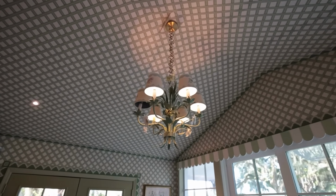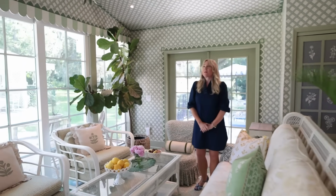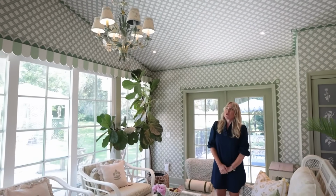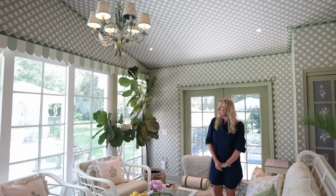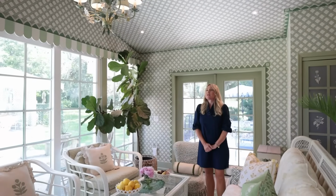And the chandelier is kind of fun. I love vintage tole, and I hand painted all those lampshades. They each have a different bug on them. I think that was probably a suggestion again of my daughter, who comes up with really great ideas and says, hey mom, will you do this? Sometimes I wish that I didn't. It takes a long time, but they're pretty special.